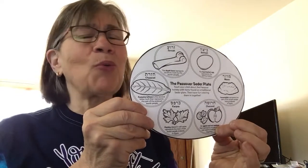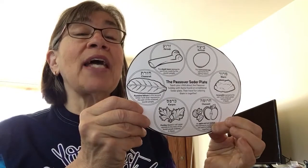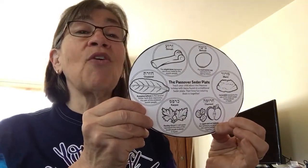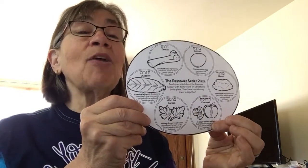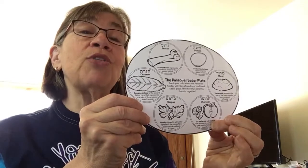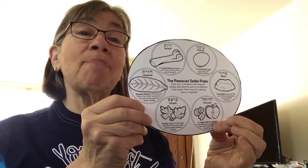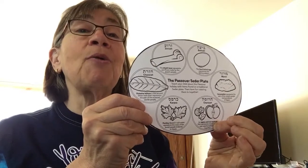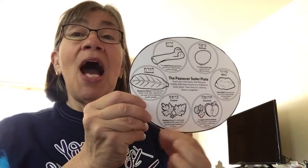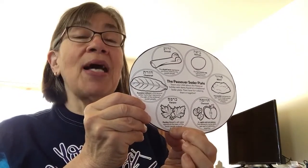The next symbol is haroset. There is no English word for haroset. Haroset is a mixture of apples and honey and cinnamon or some sugar and wine or grape juice. It looks a little bit like the clay used to make bricks or the mortar used to hold bricks together. It reminds us that the Egyptians made the Israelites build the pyramids, make bricks and make mortar.